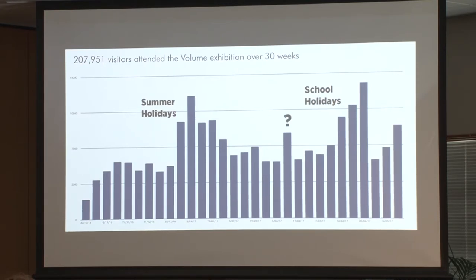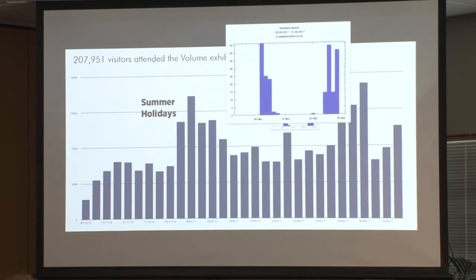until we pulled in the precipitation levels for Auckland, which happened to be just the same, and just happened to be a rainy day, and people thought, oh, let's go to the museum, it's nice and dry, and have a good time. So that was that riddle solved for us.